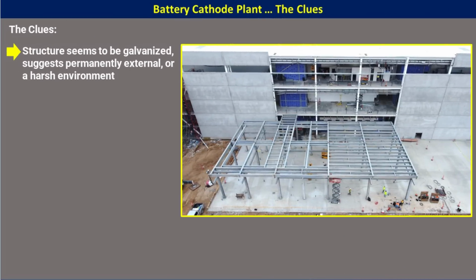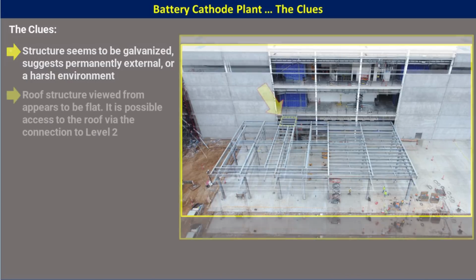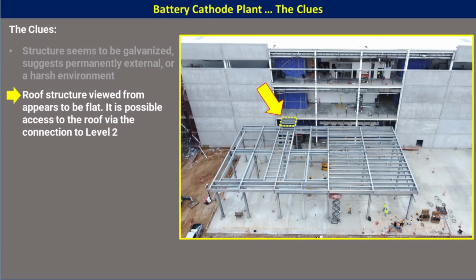To do this, we'll use various clues that I've captured on video and images to try to piece together what's going on. First of all, as you can tell, this steel structure that has been recently installed is primarily made up of what appears to be galvanized steel, which would suggest it's going to be open to the environment. 2 more clues are in the construction of the steel structure itself. It shows a flat roof, which suggests that equipment will be installed on top, and this projection that connects to the 2nd floor of the Battery Cathode plant, offering access to the roof.